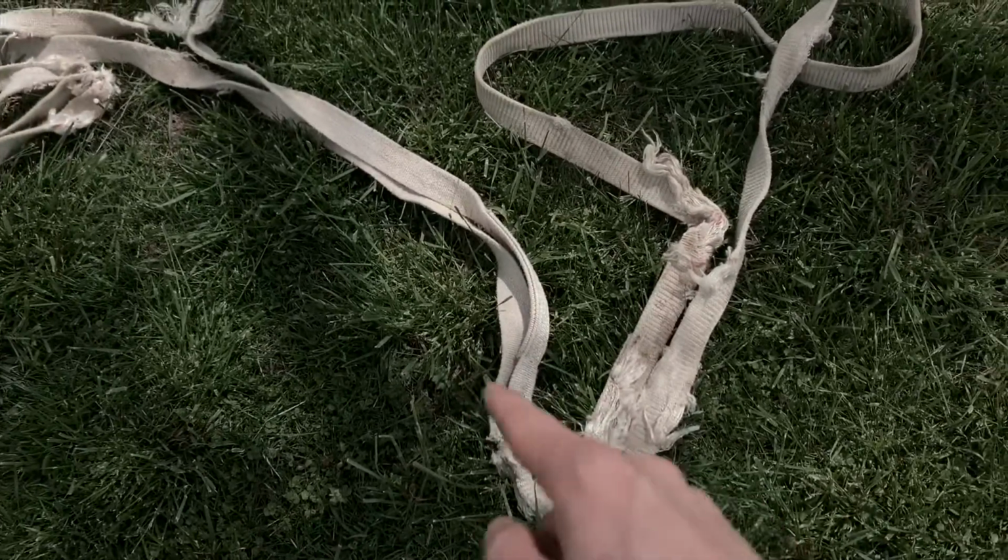So one of the other improvements that I made is when I have to pull debris off the bridge, I've been using this strap. And you can tell it's pretty worn. But it's kind of a pain. It's actually two straps put together.